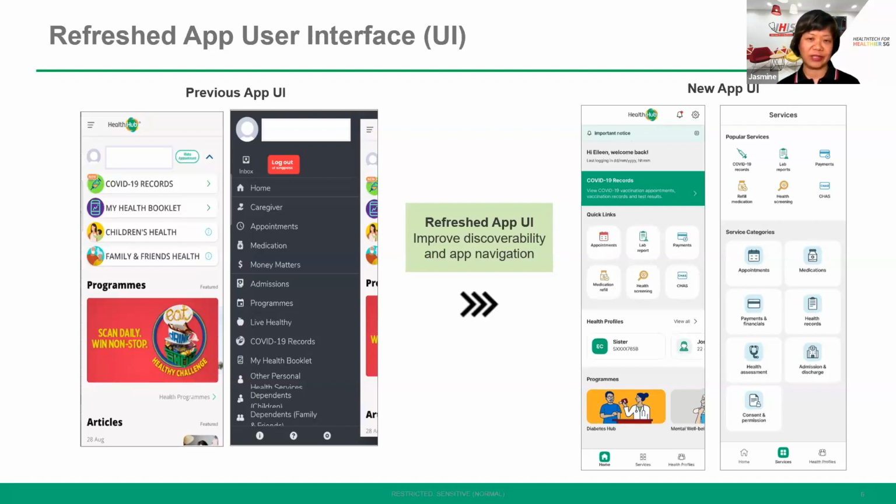On the home page, for example, you have quick links to the top 6 services that you usually refer to. Then you can see the health profiles of yourself, as well as the people you take care of. And the last part is programs, where you can read up a little more on some of the programs we have. On the second tab, on the extreme right of the screen, under services, is where you will find all the services in HealthHub. And then we have the last tab, health profiles. I won't go through them all, but that tab allows you to set up your caregiver, which I'll run through with you shortly.